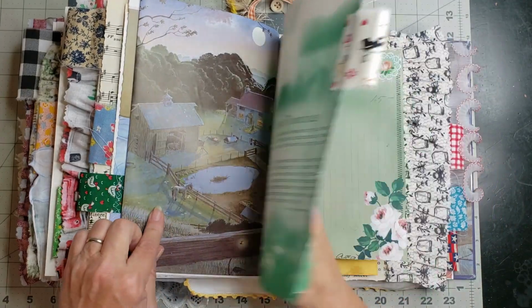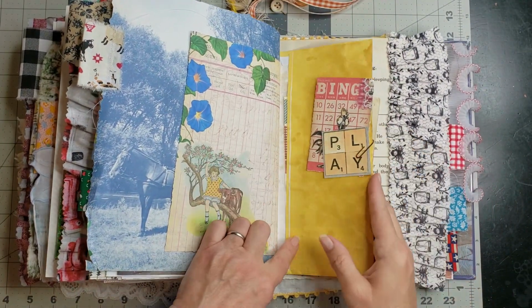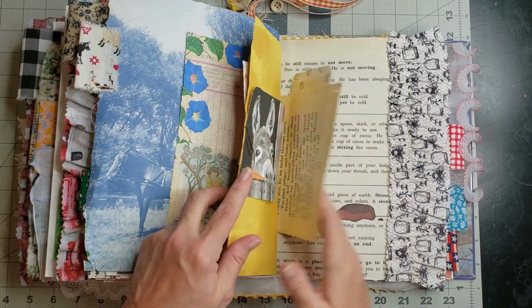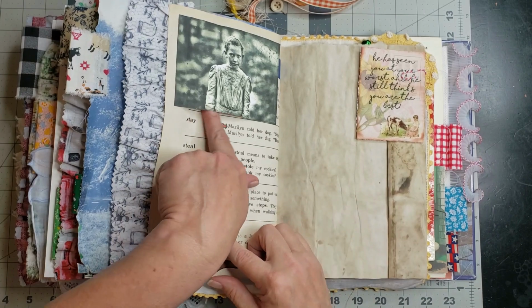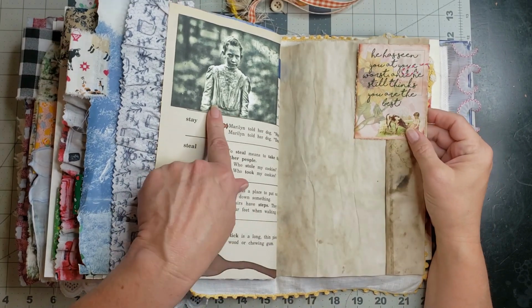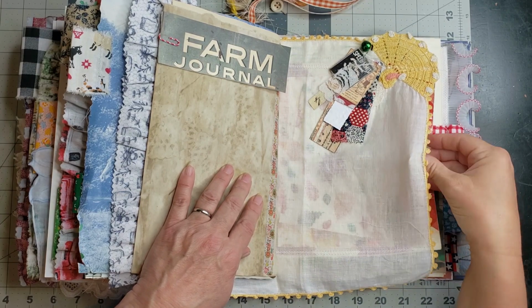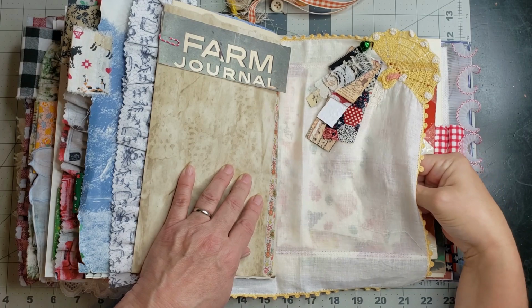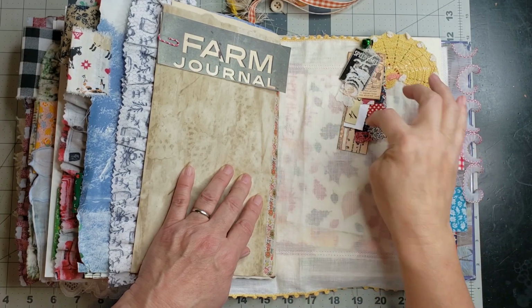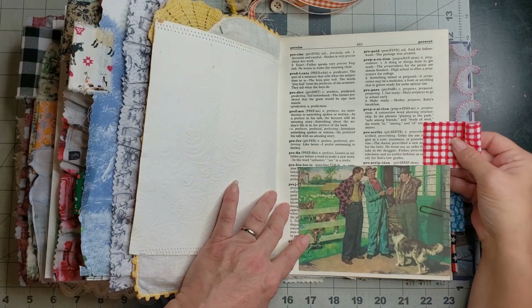I love this. There's some goodies in that envelope. This can be a tuck. She looks like she's had a hard day. Here's the other side of that pocket, and it's got just some little scrap pieces of papers in there for you to play with in your journal, and then a twisted tangle, and it's attached onto that fabric.